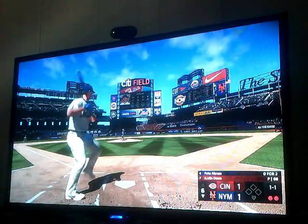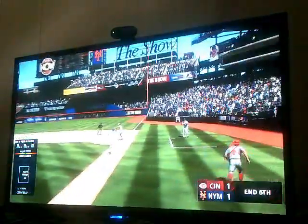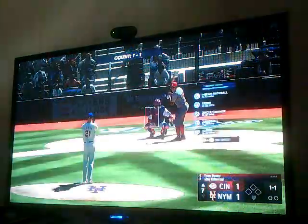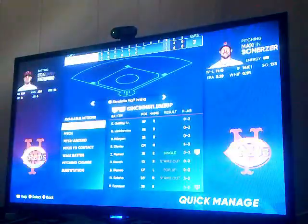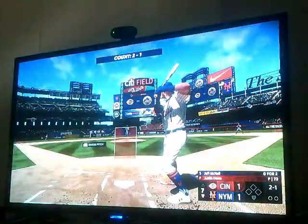So now here's the Mets DH, Pete Alonso. Fires over to first, and that takes care of Alonso. Back here at the ballpark, and the batter now, Jeff McNeil.